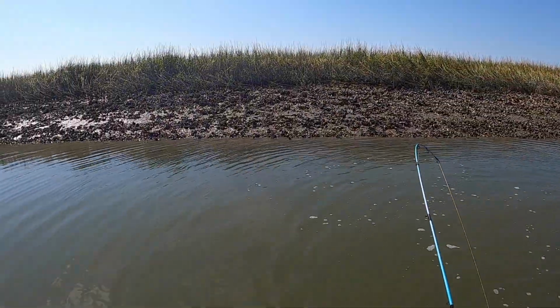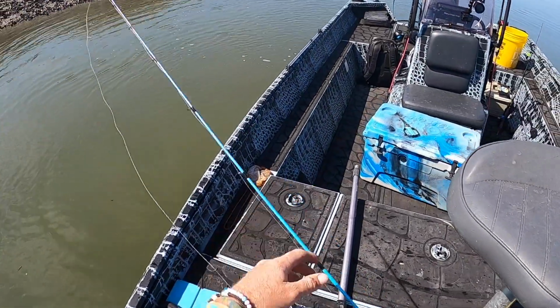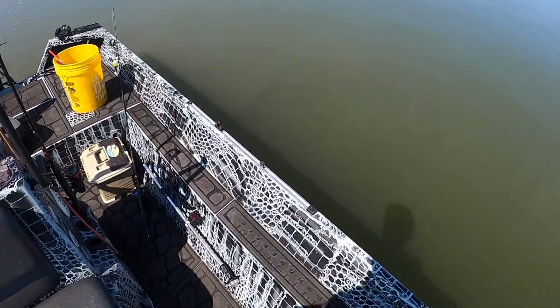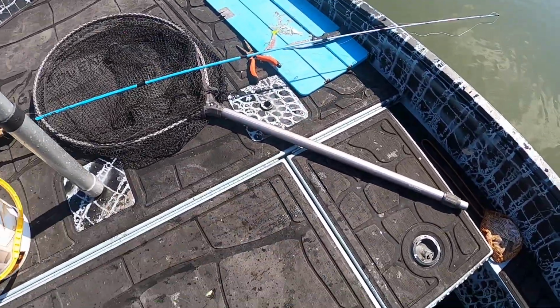Let's get away from this bank. I think I see some more cruising around. Look at that fish. Just choked that voodoo shrimp down. What, just a bread and butter bait. Definition of a bread and butter bait. Yeah, look at that. 17-incher. Dare we think we can get a little bit better?